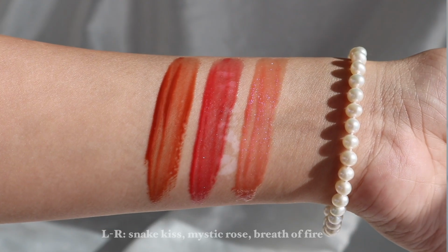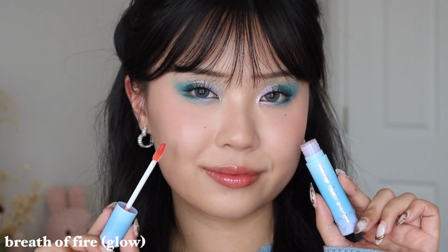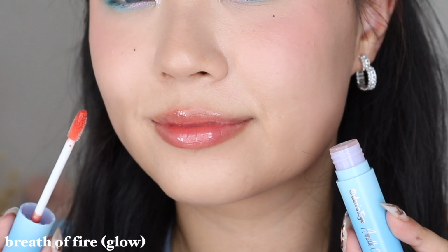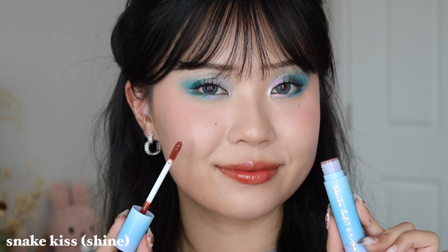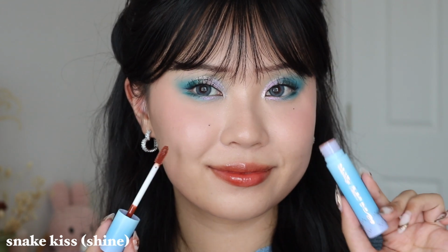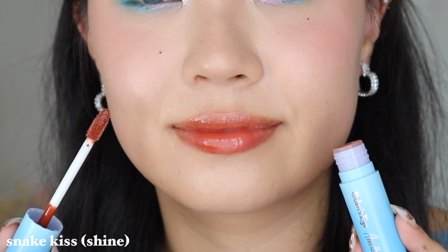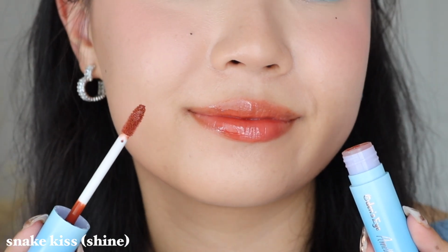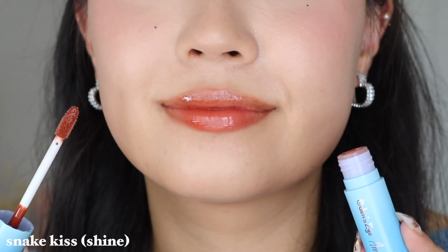So the first gloss we have is in the Glow finish, and it's called Breath of Fire. This is a really pretty sheer peachy color with little pink glitters through it. The next gloss is in the Shine finish, and this is Snake Kiss. This one is a really pretty brownish orange is the best way to describe it. I think this would be perfect for the fall time, like this kind of roasted terracotta shade.